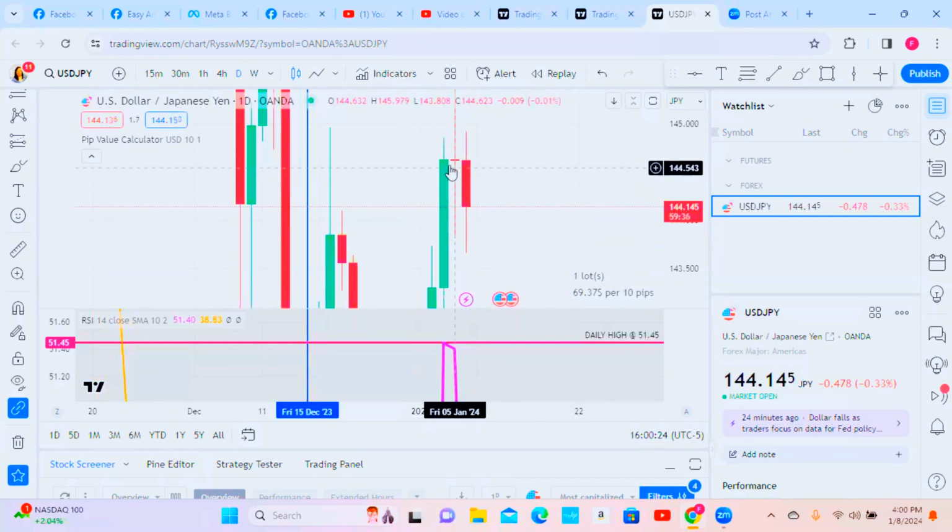That would have been growth, because you would have bought low here at 143.295 and then you would have gotten out here at 144 if you closed out, and then you would have gotten the difference, the spread here, all of that increase. That would have been a win.